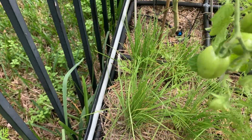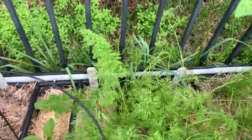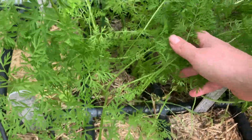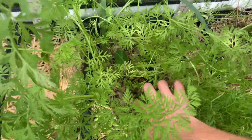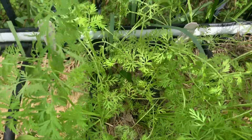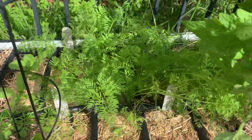The tomato plant was basically laying on it earlier today, and I fixed it. Back here, these are probably the next carrots I'll harvest. They still don't look quite big enough. You can see a little bit of a shoulder coming up, but not too much. I'm gonna wait on those because I wanna see how big I can get the carrots.